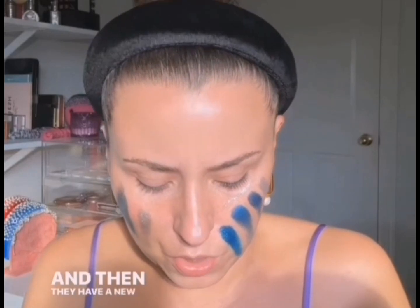And then they have a new collection out. It's the, I don't know, it's this packaging. I feel bad for not knowing, but I got so excited that I just went to town. And then I got a bronzer to try out. Super soft, just super, super soft. It might actually be a little too light for me, but it would be a good transition. I think I got another one too.